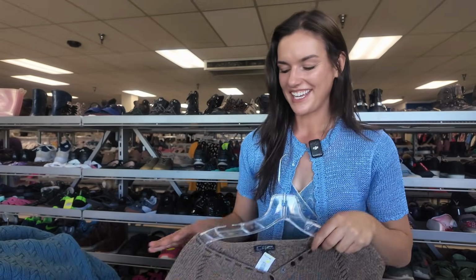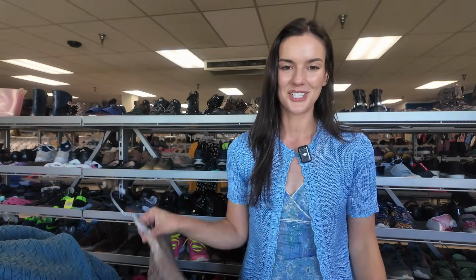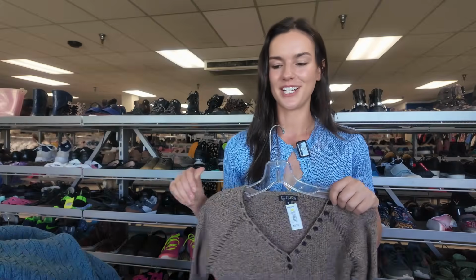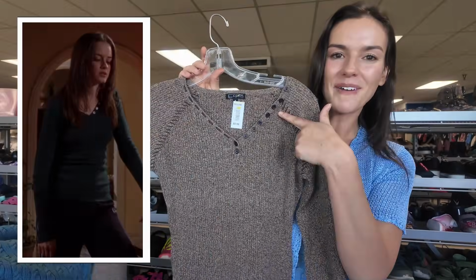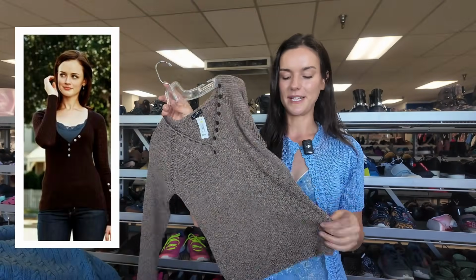All right, so now I wanna show you all the tops that I got, and I found so many really great tops. Again, this is gonna be a really long try on haul, and I feel like I got maybe too much stuff just because I was really excited. I've never gone shopping for a theme before, and so I feel like I kind of went all out. So here is a cute little vintage top. I like the little buttons here, and I like the fact that it's brown because I've been kind of hooked on brown pieces lately.